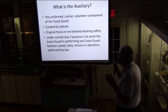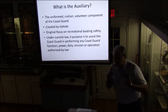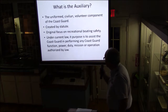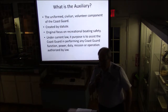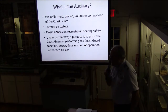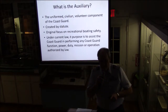What is the Coast Guard Auxiliary? It's a unique organization. It is a uniformed, civilian, volunteer component of the United States Coast Guard. Each of those adjectives is important. We are uniformed. We wear uniforms identical to the Coast Guard, except that my insignia is silver rather than gold. We are volunteer. We don't get paid. We work for free. And I'll talk a little bit about the huge number of man hours that are given to the United States and to the Coast Guard each year as a result of that.